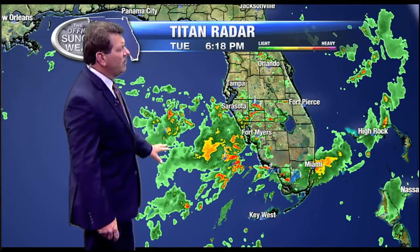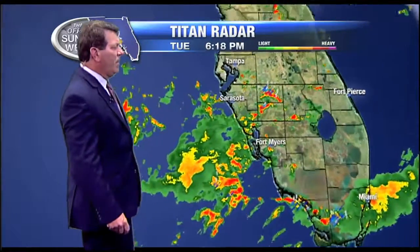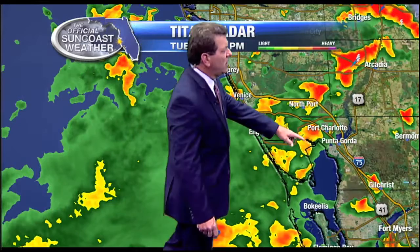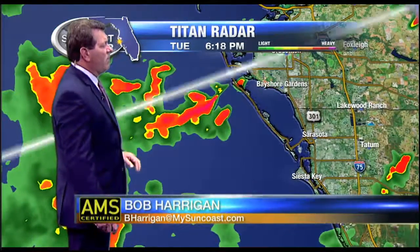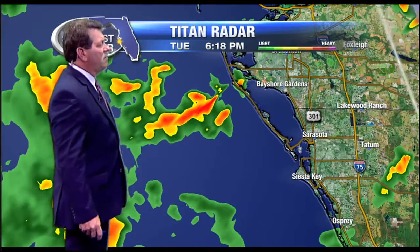Well, I don't see anything out there right now. In fact, these showers and storms are weakening as they make their way onshore. The rain is moderate to heavy right now into inland areas, but Port Charlotte getting some rain, Northport along I-75, the heaviest storm northwest of Arcadia. Venice, Nokomis stretching up toward Osprey, we're getting some shower activity. There are the storms already starting to approach now, Cortez and into Bayshore Gardens.